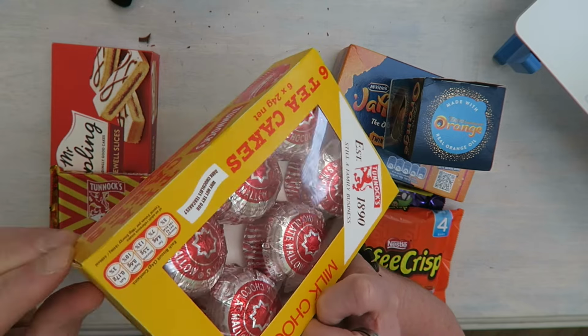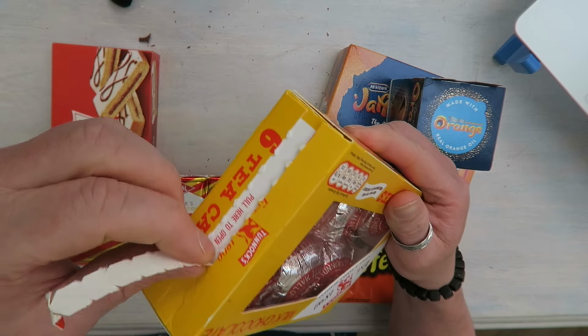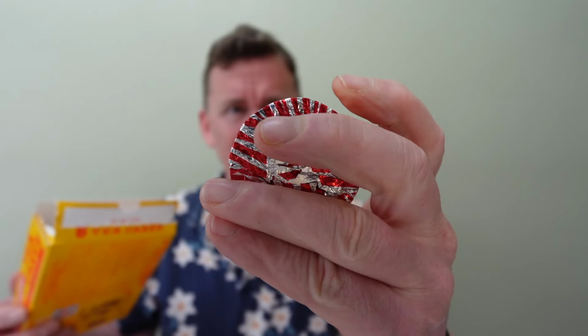It's got a little pull section there. I don't normally eat this kind of stuff on a morning. I mean, it's Sunday morning, and I'm trying to be as quiet as I possibly can. There you go. That is a Tunnock's tea cake. You can see there that it's quite distinctive. Milk chocolate and mallow.